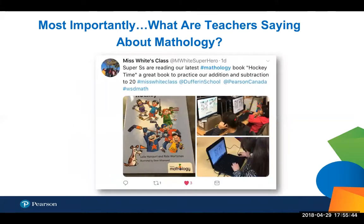What I'd like to share with you before we sign off today is some of the sharing from our teachers who have already implemented Mathology. They love sharing their learning about Mathology on Twitter. And here's some of our teachers sharing what they've learned throughout this fall. This is Mrs. White. She's looking at her super students who are reading their latest Mathology book, Hockey Time, a great book to practice our addition and subtraction to 20.